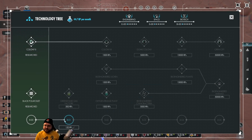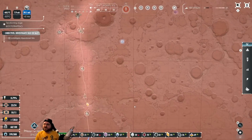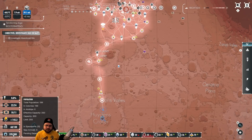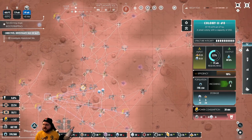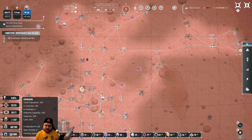There's your building limit. What's the biotech one do by itself? Oh, colonist limit goes up. Oh, because we have a 300 colonist limit right now. And actually, with a level 2 colony, plus the one research thing, that's exactly 300. It says effective capacity 250. Hold on, because the colony 2 has a capacity of 250, and then this thing had a 50. So shouldn't our effective limit be 300, which is the same as our actual?